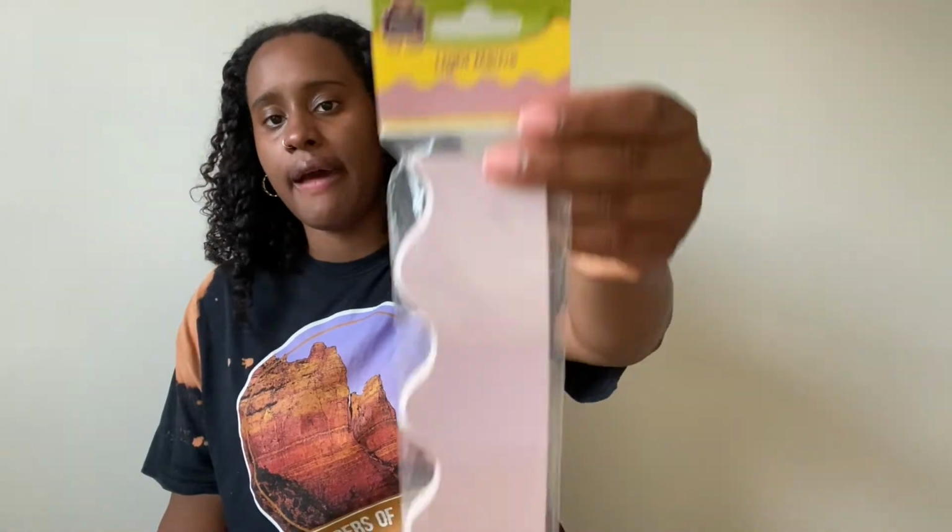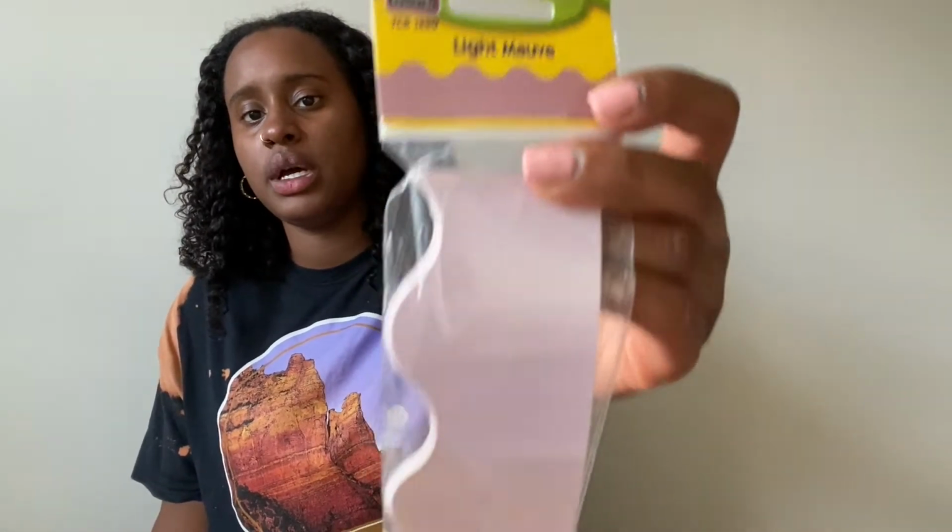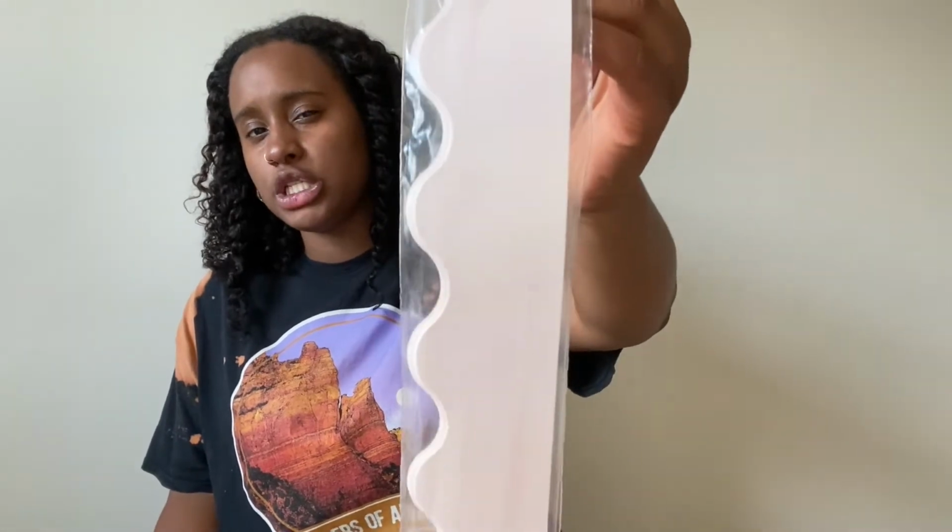So I did get the slate blue border. I also got, this is the light mauve. I think that's how you pronounce that. That's this one. I also got that in that border. And I did get them in two other colors as well. I got it in the blush pink, which this camera is not picking up. It's actually kind of whitening it out. It is a little bit more pinky than what you guys are seeing.